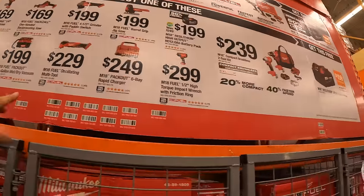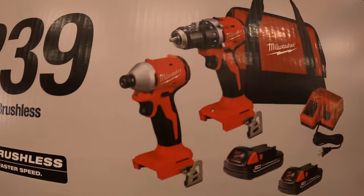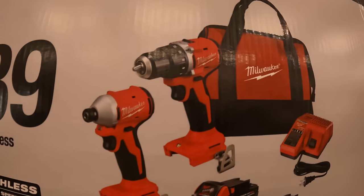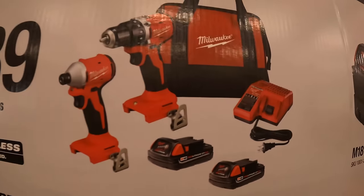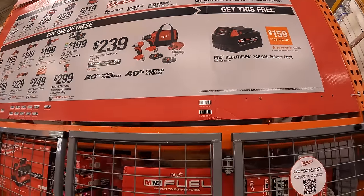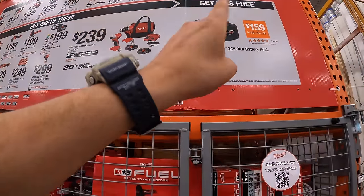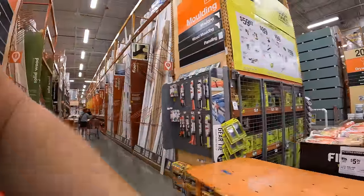And then they have for $239 the two-tool combo kit, the compact brushless non-fueled drill driver and impact driver, two 2-amp-hour batteries, charger, and a bag. And like I said, if you get any of those tools, you get a free 5-amp-hour battery. So make sure you grab your free item and don't forget that. New tool sales are coming. I'm super excited to see what they are.